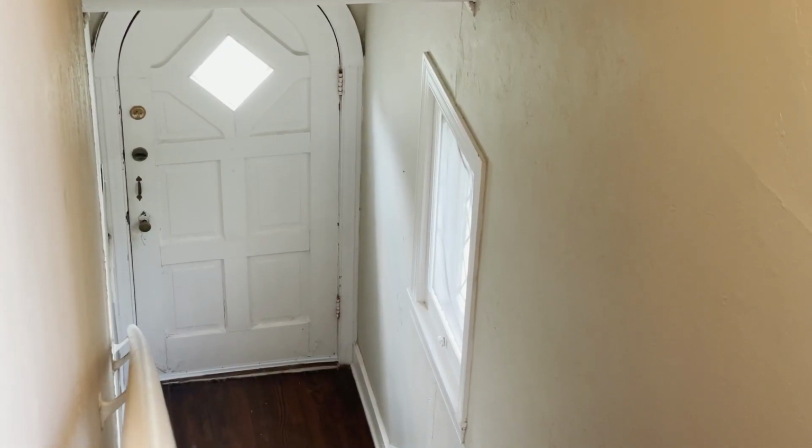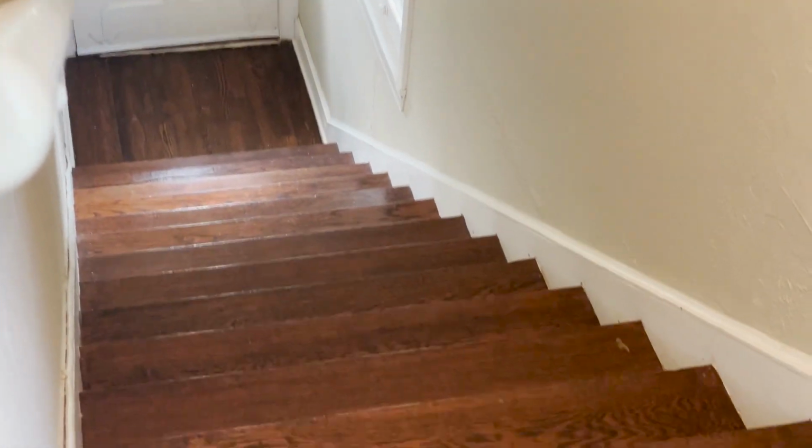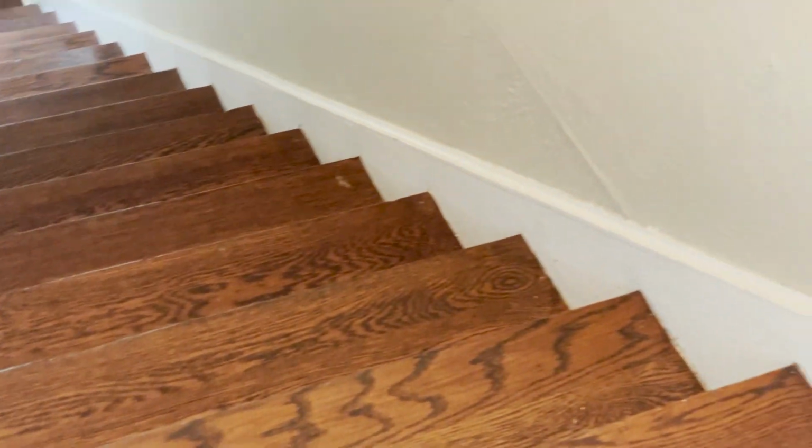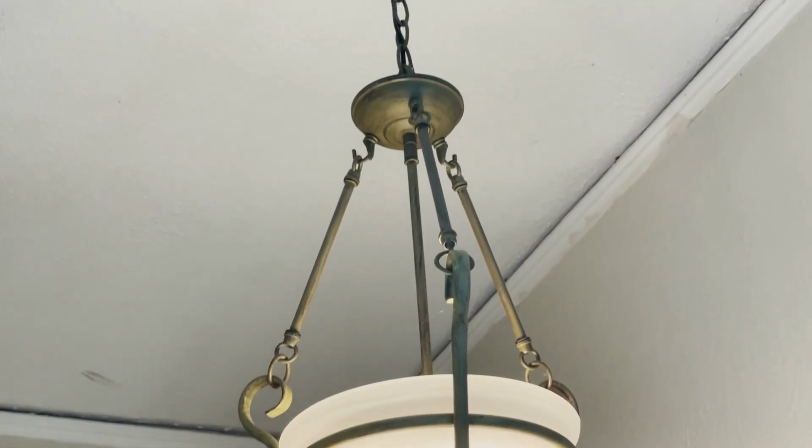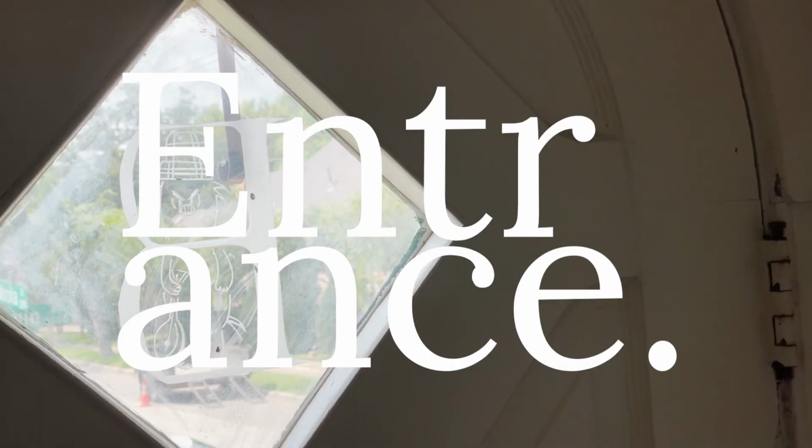So yeah, this house is about 100 years old, and I am currently located in Dallas, Texas, and this particular style of home is called a Tudor Revival. So it's basically a replica of a Victorian Tudor style home. But she is real vintage and I love her a lot. So there is the entrance here.